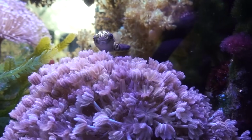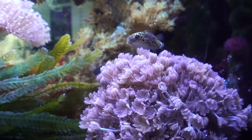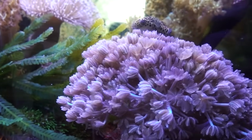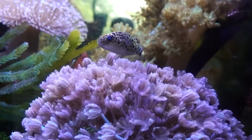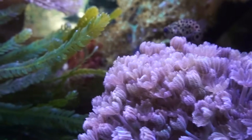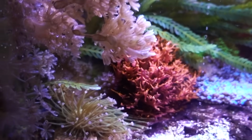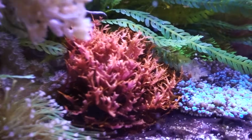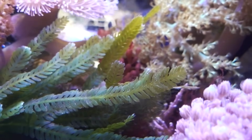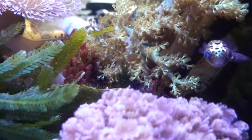Oh, look at this. This is so cool. Man, I love this tank. I mean, don't get me wrong, the 135 is amazing as well, but this tank, there's so much character right now. I love it. Look at this little dude. And I think with macroalgae, maybe it's because it's been a while since I've kept a lot of macroalgae, I just love it. It's so different. It's so different. And look at the string of pearls, red macro, or red bubble algae. I think that's what they call it.